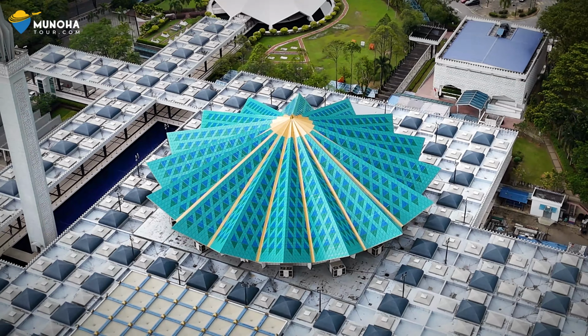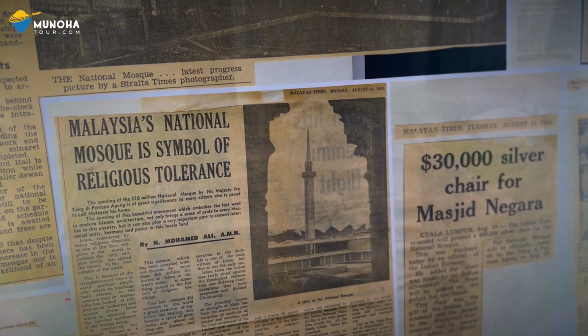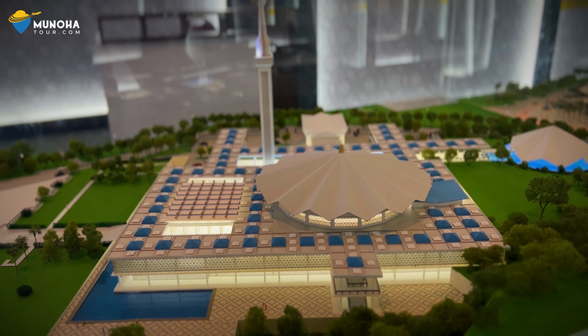This grand mosque, constructed in 1965, is an architectural masterpiece. The mosque's stunning design showcases a blend of traditional Islamic and contemporary architectural styles.